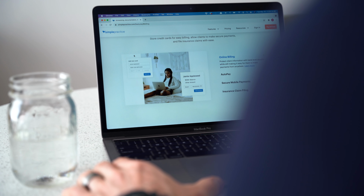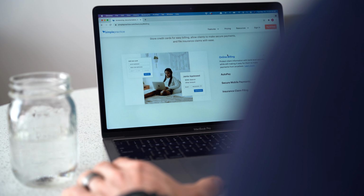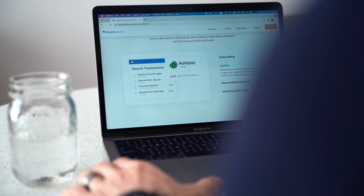The other thing you have to think about is how you're going to receive payments. Now, another reason I chose SimplePractice is because they have an integrated payment feature, which is really, really convenient. Now, if you don't go with something that has that, you do have to figure out a secure way of receiving payments. This is something else to think about.